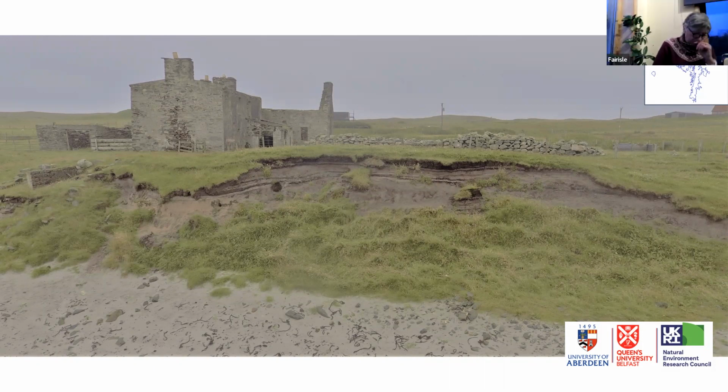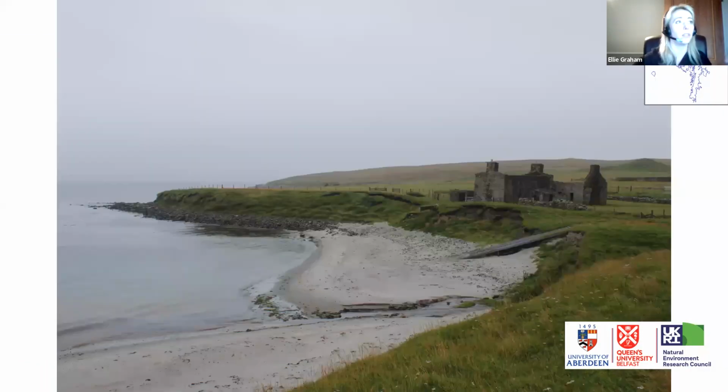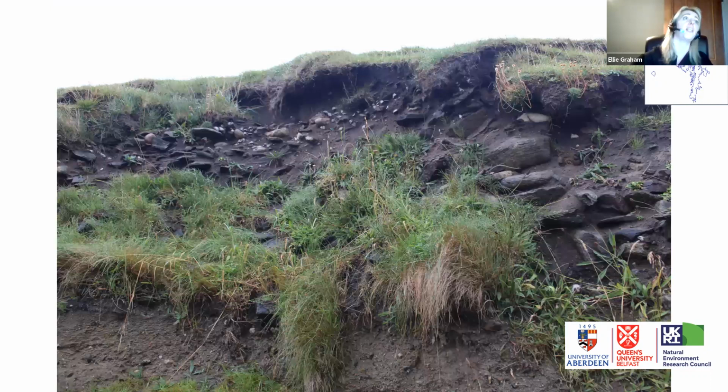But while we were there, we did also get the opportunity to record a completely new site. This is something that wasn't on our records at all. And it's just along the coast, just at the rocky shoulder of the bay. I had no idea it was there. It's always worth going for a walk on the beach and just seeing what you can see. And it appears to be a prehistoric structure and associated midden.